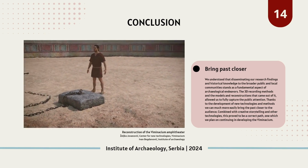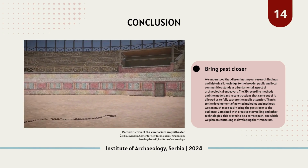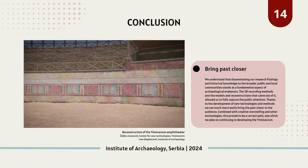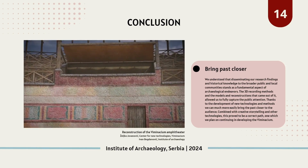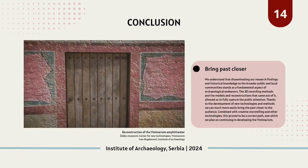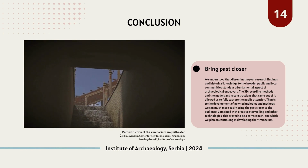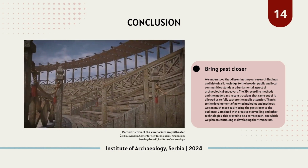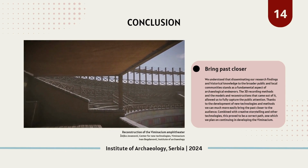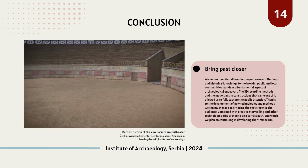Further on, the full benefits of this approach become apparent in the presentation of the site as well as our educational and scientific efforts. Early on, we understood that disseminating our research findings and historical knowledge to the broader public and local community stands as a fundamental aspect of archaeological endeavors. The 3D recording methods and the models and reconstructions that came out of it allowed us to fully capture the public attention. Thanks to the development of new technologies and methods, we can much more easily bring the past closer to the audience. Combined with creative storytelling and other technologies, these prove to be the correct path, which we plan on continuing in the development of Viminacium.